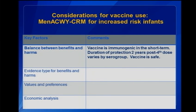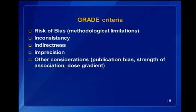Looking at the benefits and harms for an infant MenACWY-CRM series, the vaccine is safe and immunogenic in the short term, although duration of protection 2 years post-vaccination varies by serogroup. In GRADE, all the available data for each outcome are evaluated on these 5 criteria, and a final evidence type is assigned.